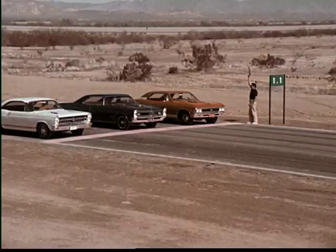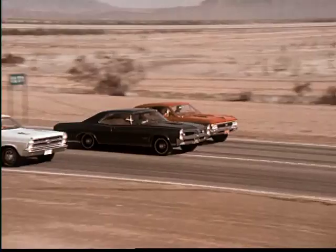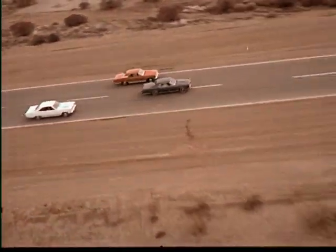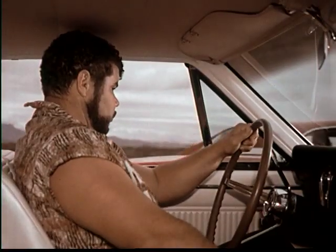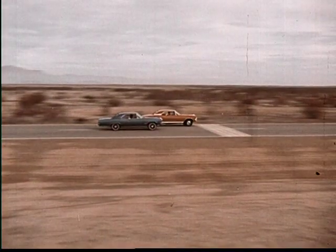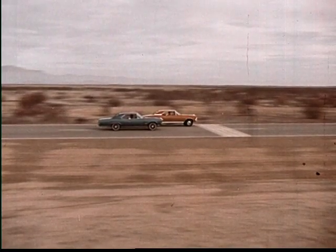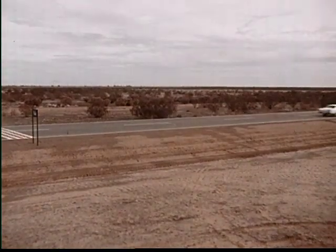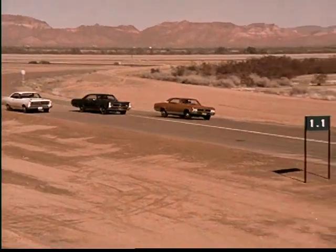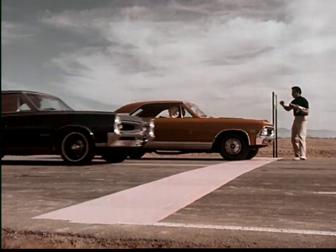And then they lined us up for a quarter-mile run. The answer? The SS 396 can outgun GTO and leave Fairlane's GT in the dust. We could outstop them and outgun them, but could we outrun them? An all-out high-speed run would tell. From a standing start to the half mile.